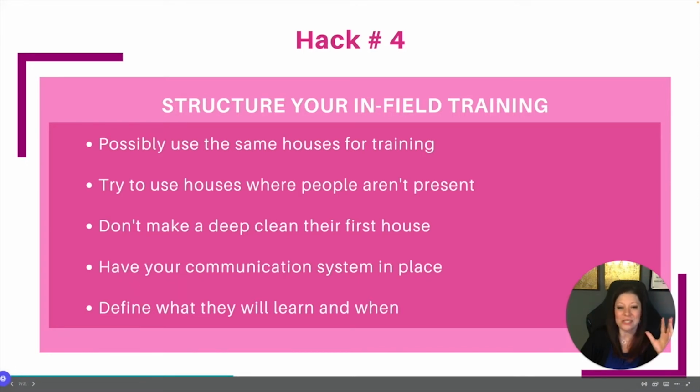Have your communication system in place, of course, as we talked about. Define what they will learn and when. So your trainer does not need to feel lost either. We want your trainer to have a solid game plan going into training. So if you can sit down with them and physically say, okay, on day 1, you're going to cover kitchens and bathrooms. On day 2, you're going to cover dusting and floors, or however you want to do it, but just have a system in place so that your trainer has a consistent way to train the employees every single time.